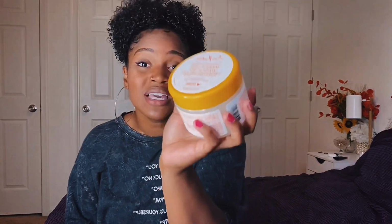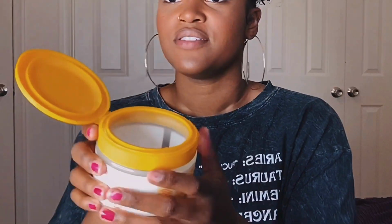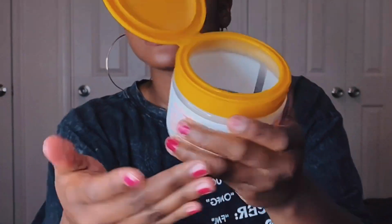It says it's for kinky, curly, coily hair, define and shield, and it has shea butter in it. And it's color safe at that too. So if you have red hair, blue hair, green hair, yellow hair, you can still use this and it's gonna work, hopefully. I don't know if you can see, but it's a very loose consistency. I don't wanna spill any.